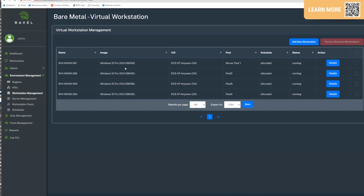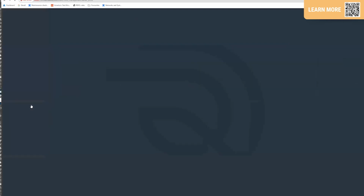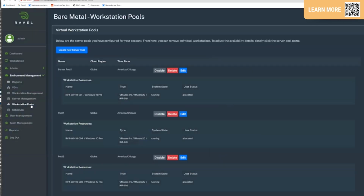So with these 4 different workstations, they each have a different image on them. They have a specific VDI, and they're all part of different pools. Every workstation, when it has been provisioned, can then be put into a pool. This is part of the workflow that Denise mentioned. In this particular case, there are 4 workstations within the super workstation that's been virtualized, but Orchestrate can manage hundreds or thousands of your workstations. But for this particular instance, it is just these specific workstations.